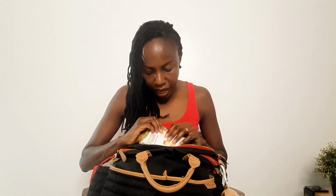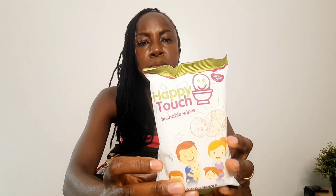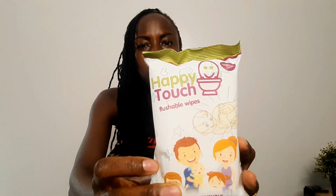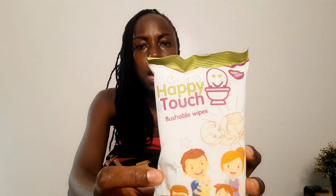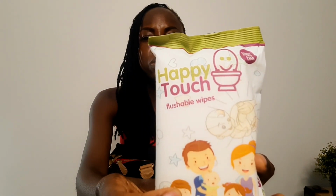And then recently, I got these wipes. I got them at Carrefour, and they're flushable wipes. I'm yet to try to use them. I hope you're able to see. I just got a small pack. They're called Happy Touch flushable wipes. So they're actually flushable. You can flush them in the toilet once they're used. So I'm looking forward to trying these. I think they're just a good thing to have.